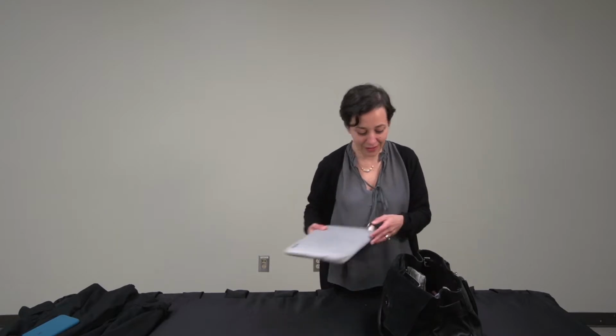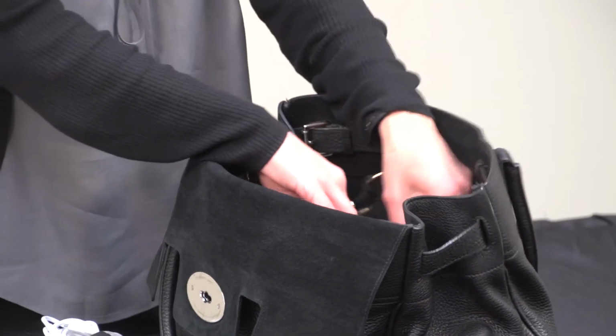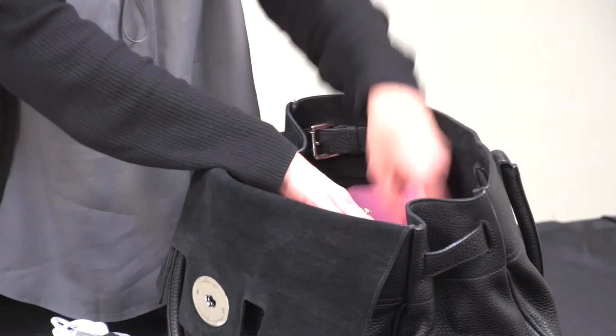And of course there is the computer. Apart from obvious things that everybody would carry, I carry a notebook because I like to take notes on paper.